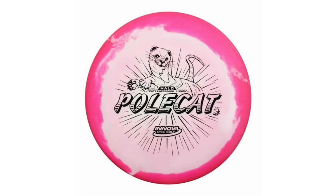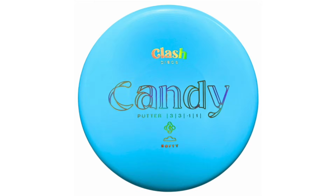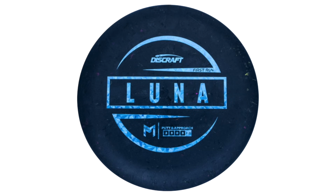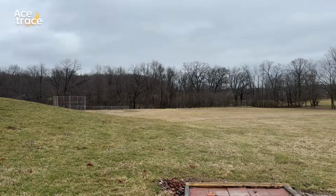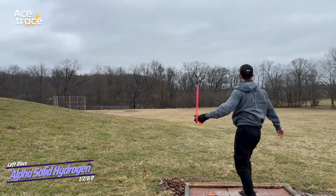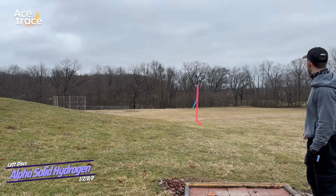I think part of the reason for this is there's a lot of companies that give their slightly understable putters flight numbers like 0 turn and 0 fade, or -1 turn and 1 fade. And that's tough, because as we're about to find out, some flight numbers aren't super accurate. For example, let me start by showing you a truly neutral disc, the Luftdisc's Hydrogen.